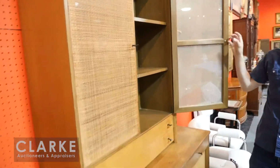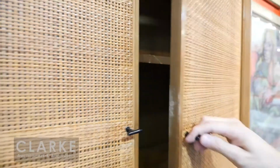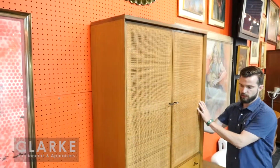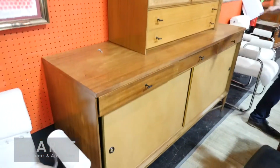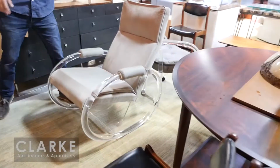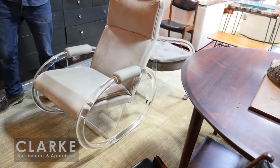Has the shelves and the glass backing on the interior. The top piece does come off, and it is pretty easily changed into just a sideboard, which is probably the more desirable of the 2 pieces. Lucite by Charles Hollis Jones, pretty recognizable. Single piece rocking chair there.